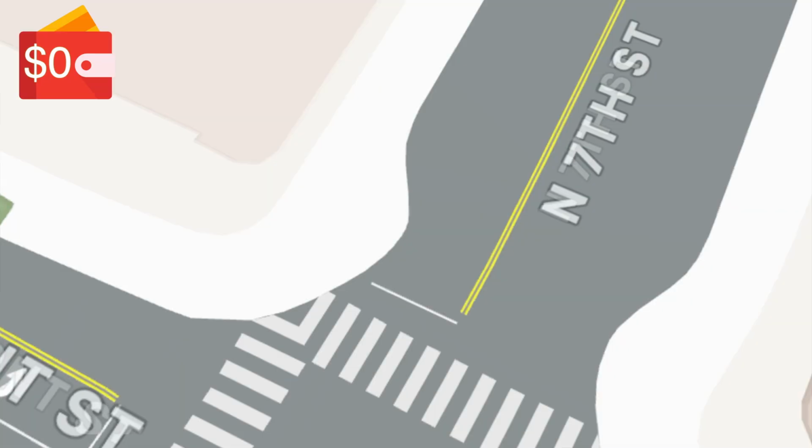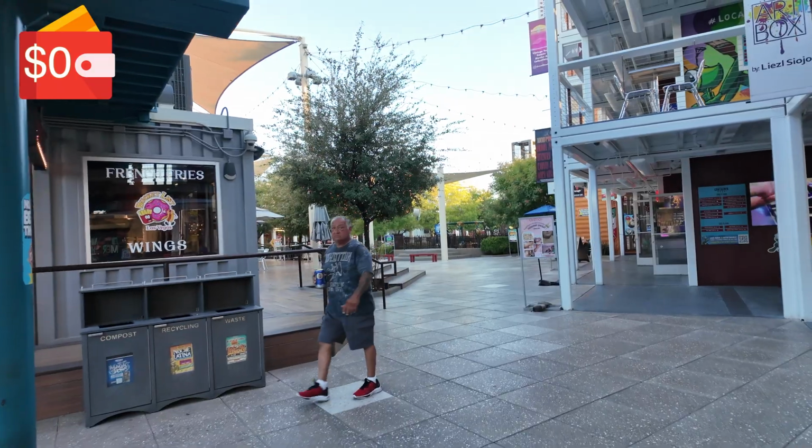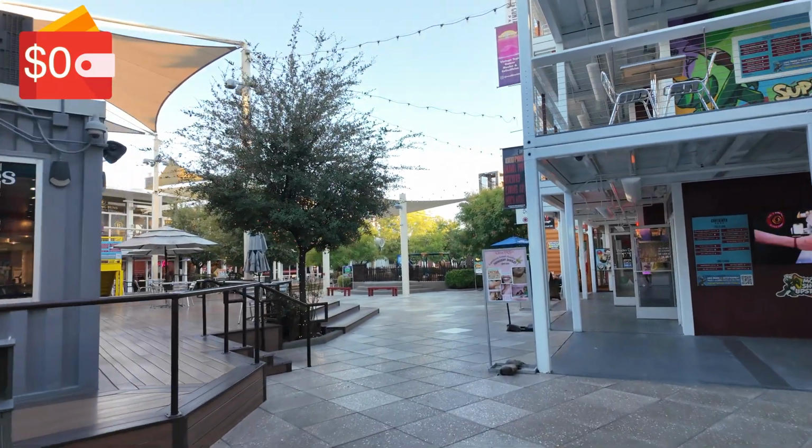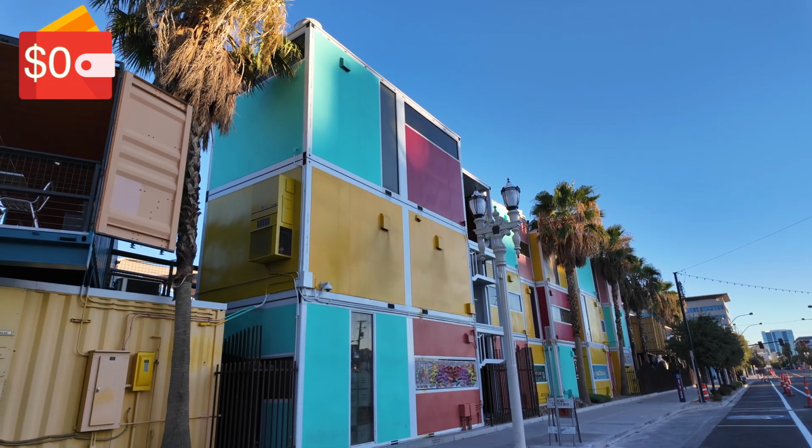We are starting here at the Container Park to get some food. This is on Fremont and 7th Street. 7 p.m. right now on a hot summer day. It's still not popping. I'm sure there's lots to find here.